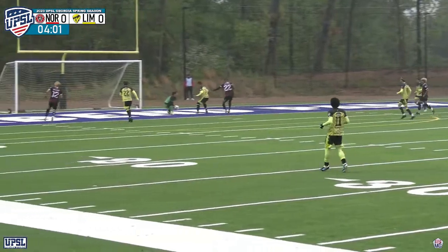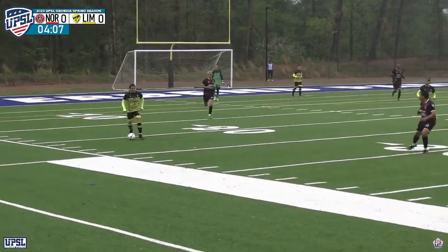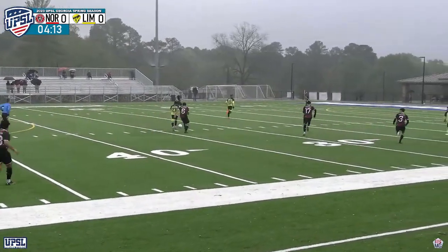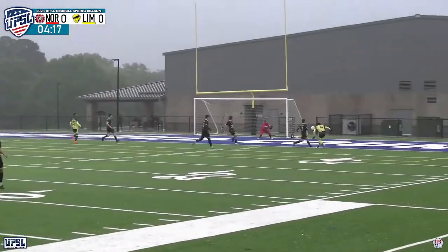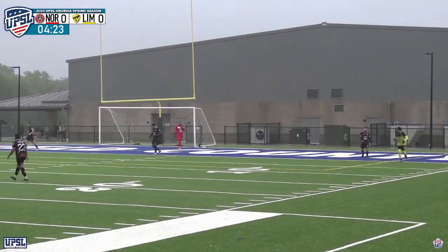Good ball across the box. Oh, McKeever not able to get on the end of that one. Good drive from Manu to turn a solo attempt down that right wing into something more. Poor clearance defensively for North Georgia. LGSA playing that in. Beautiful ball for Romero. Looking for it and just can't get his feet under him. He's going to want that chance back because that was a beautiful threaded pass.